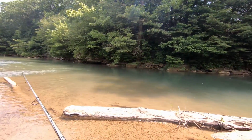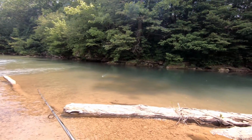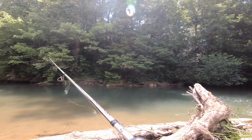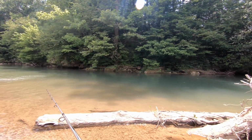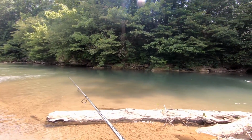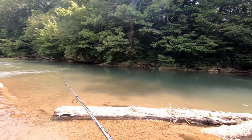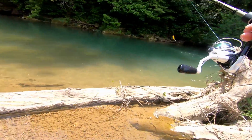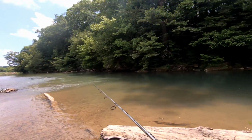Something hit it right when it went in. Oh, he's hitting it again. He hit it a couple times. Not a big fish, but he hit it 2, maybe 3 times. Take some good luck. That's a great cast. It's up in there.